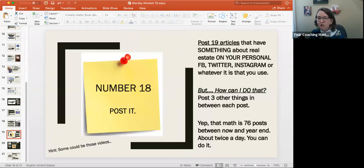Post 19 articles that have something about real estate on your, all right, ready, drum roll, your personal Facebook page, your Twitter account, your Instagram, or whatever it is that you use. Post 19 articles between now and the end of the year. But how could I do that? It'll sound just like all I do is real estate. It won't be genuine. Well, post 3 other things between each. At least 3 other things between each. Yes, that's 76 posts between now and the end of the year. It's about twice a day. It's not overkill. You can do it.